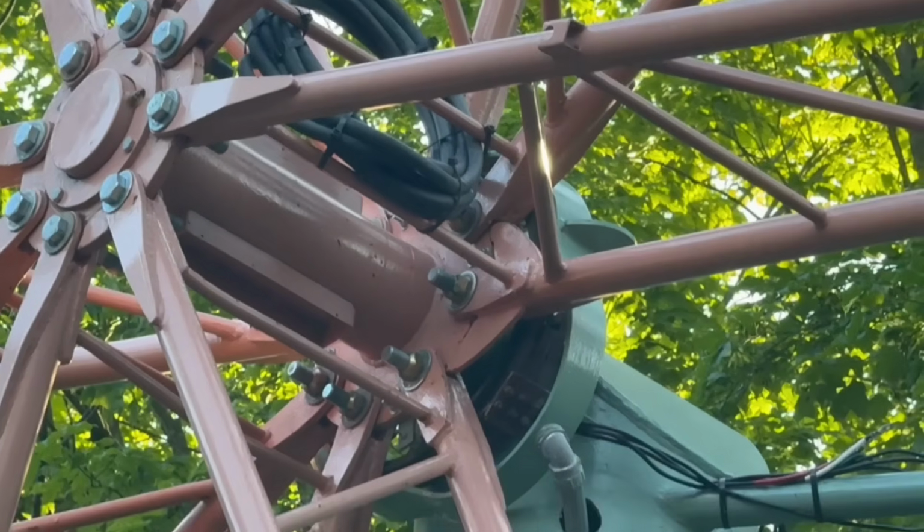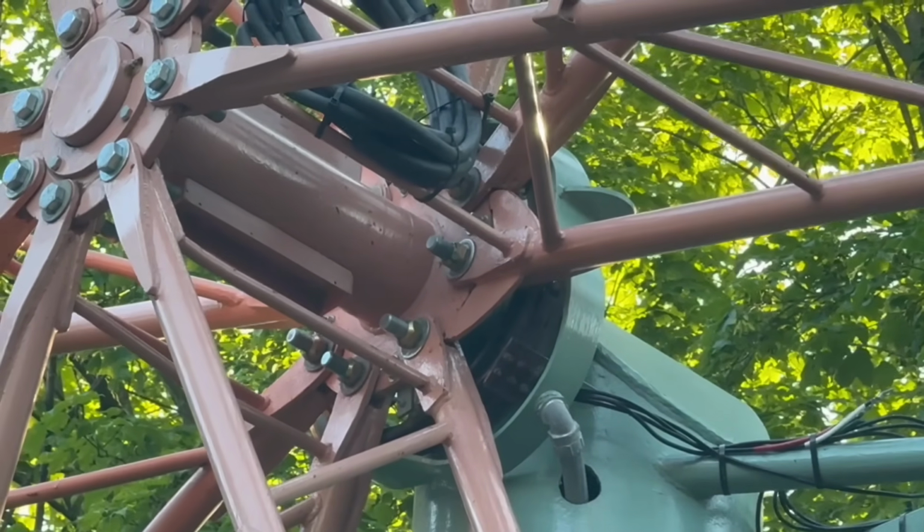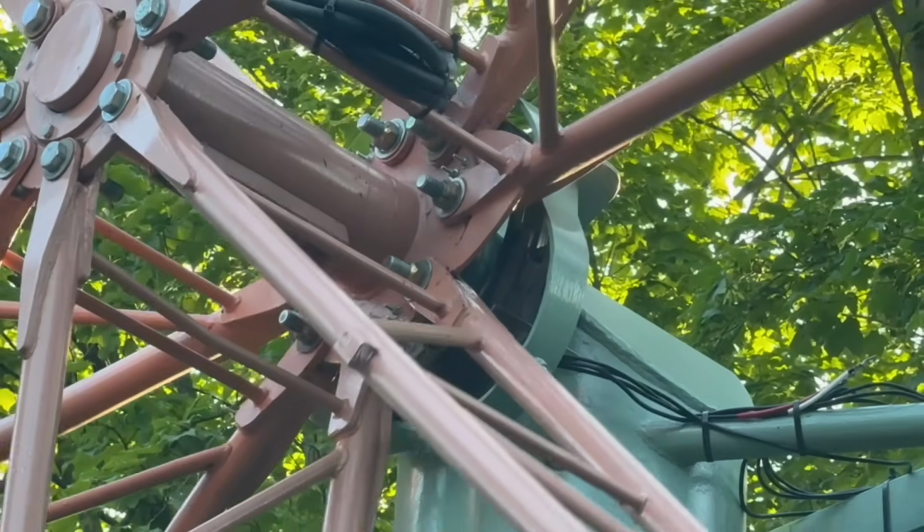I'm not going to go because I barely fit in the thing to start with. I'm not going to subject my head to that. But I'll stand off and get some nerd shots, some close-ups of the center hub and the pivots and stuff like that.